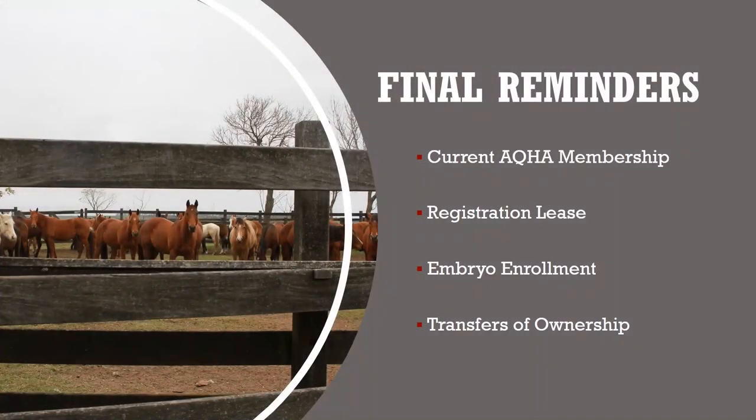2. AQHA membership must be current in order to process all work, including the owner of the dam at time of foaling. 3. Registration leases should be submitted prior to breeding. 4. Mares should be enrolled into the embryo transfer program prior to breeding. 5. Transfer of ownership can be submitted for registered and unregistered foals. The new buyer must be a current member or pay non-member fees. A. If the foal has changed ownership, a transfer report can be submitted with the registration application.